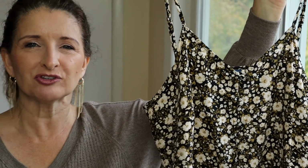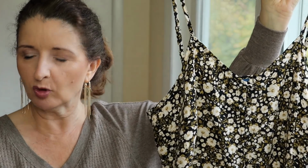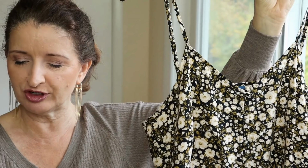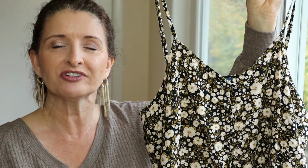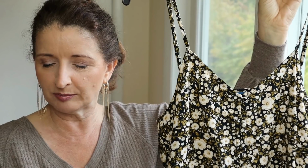I also picked up this really cute cami. This is from Old Navy. I picked it up when I was in store trying on the jeans that I just shared with you. The original price is $26.99. Not in this lifetime. I want to say that when it was all said and done, I paid about $15 for this. I really do like this as a layering piece though.